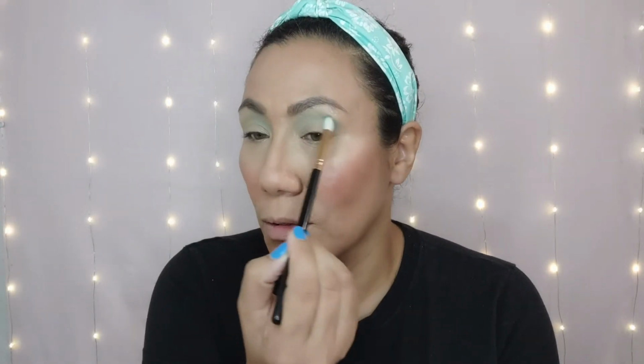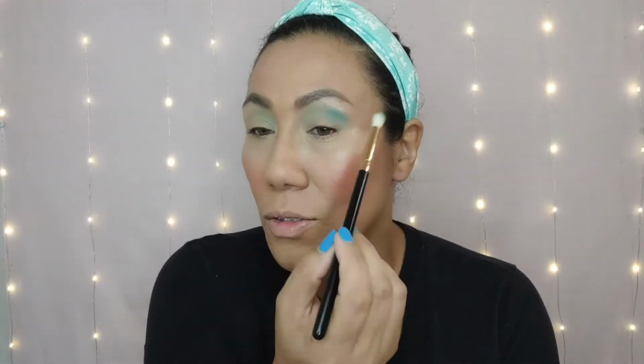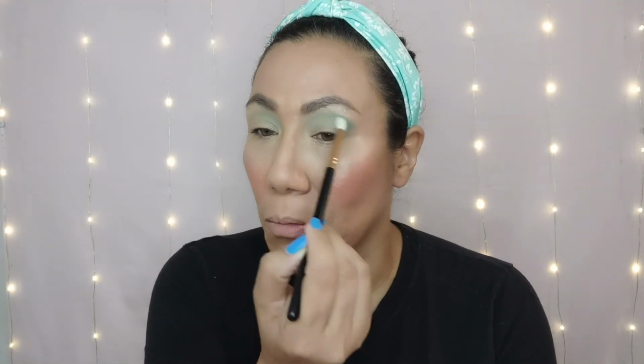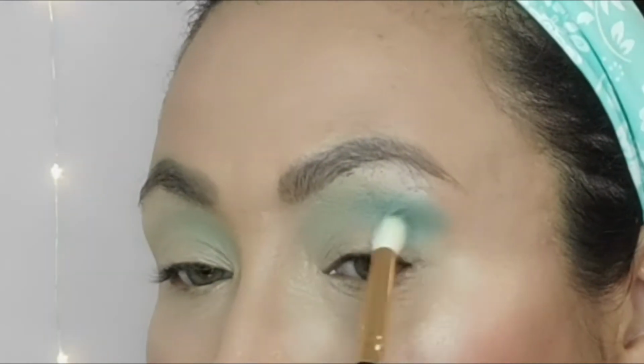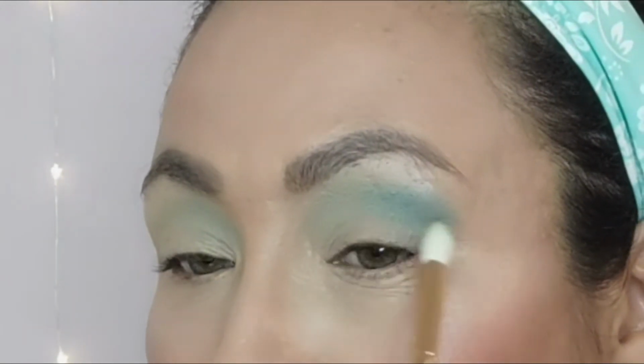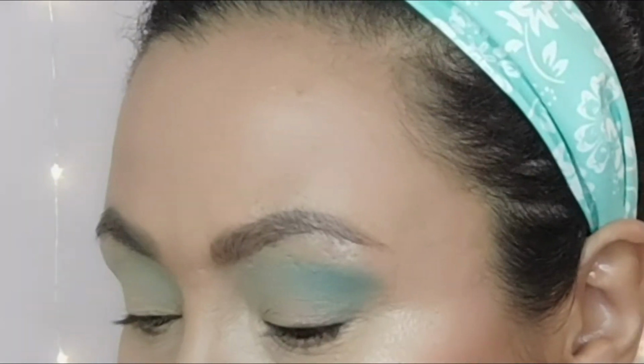This mint shade is highly pigmented, but very soft. It's blending so beautifully. All right, now we're going to take Sky, and we're going to kind of blend that out towards the outer corner. I'm going to focus that in the outer V area into the crease and just softly blend that into that mint shade. I thought these 2 shades would blend really well together and help create a beautiful eye look. Man, that shade is blending like a dream.